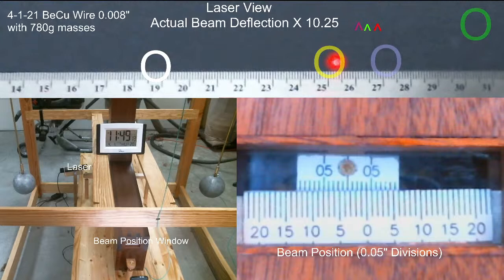Yeah, and Feral Cat, I have not changed the wire out yet. I wanted to just do one last quick live stream, just to show everybody what can happen with these things when you get wires that want to drift a lot like this one does.